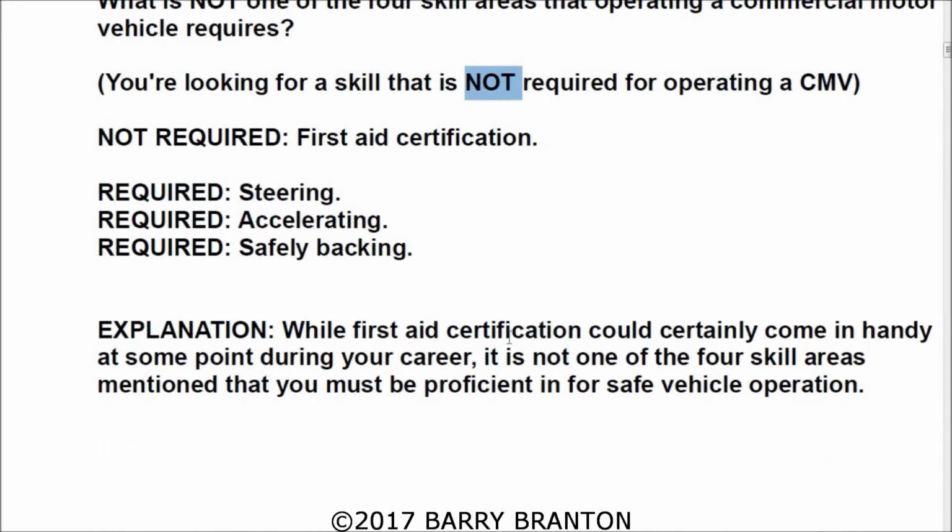While first aid certification could certainly come in handy at some point during your career, it is not one of the 4 skill areas mentioned that you must be proficient in for safe vehicle operation.